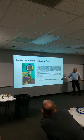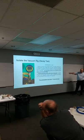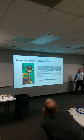Isolating the vacuum rig, this is just a little test here where we're closing off the pour tool on there. And actually this is Rudy Leatherman, you guys know Rudy passed away, I'm sure. But again, finishing pressures of 100 to 200 microns are desirable.